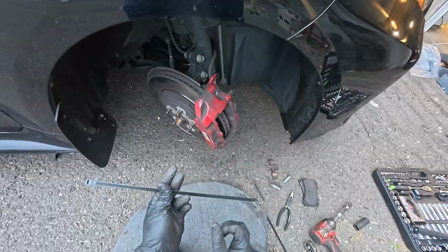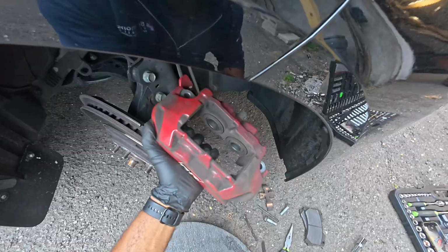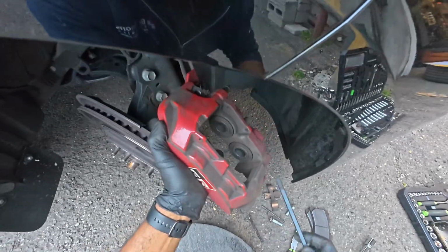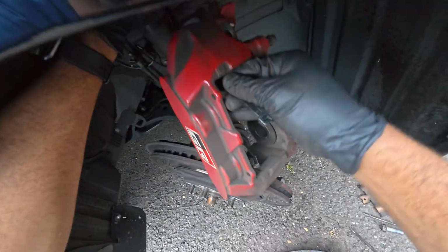Take the trusty zip tie I have and take, whoa, this thing is light. What the heck? Why is it so light? That has to be the lightest brake rotor, brake caliper I've ever felt in my life.